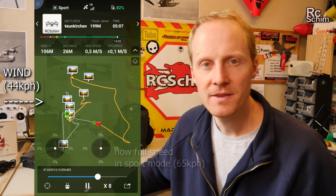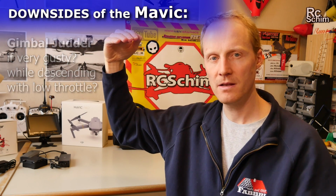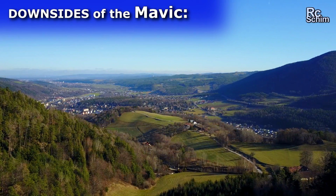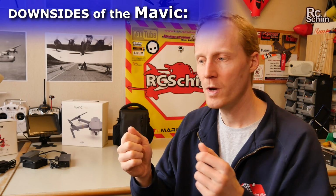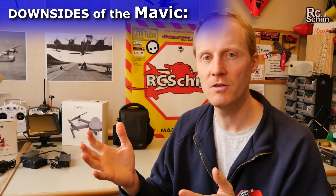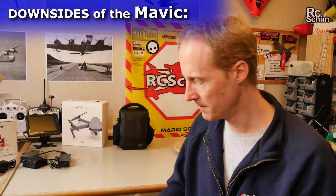Also, one disadvantage that I saw on some shots, mainly if I flew faster or if I descended with a lower throttle value, the gimbal shook. So there are certain moments in flying, if you get a gust, for example, where this tiny little gimbal shakes, and you will have that on your footage and will have to cut this out. So gimbal judder, it happens, but not too often.